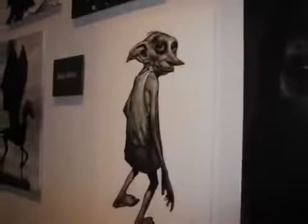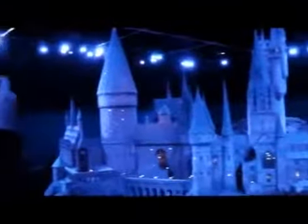Finally, you get to go through the production area where you get to see a lot of the sketches and design plans. You can also see concept art, where you can clearly see scenes from the films and concepts for characters. And then you get to see very detailed paper models of the sets used. And finally, you get to see the amazing Hogwarts castle, which is huge, amazingly lit. It looks brilliant.